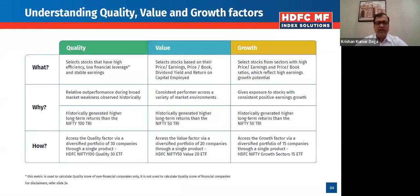For example, if I take the quality theme, it shows relative outperformance during broad market weakness. With the name also, it is very clear why quality, because whenever there have been challenges in the market in the past, your quality stocks have always outperformed. Historically, we will compare some of the incidents in the following slides where quality performed better, especially when the market is not stable.